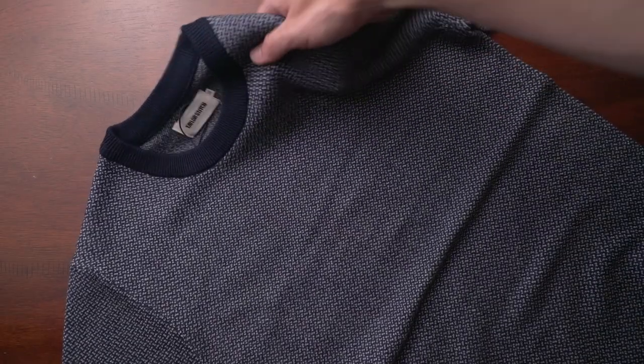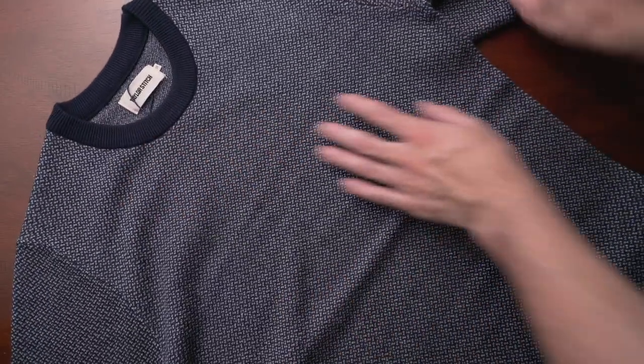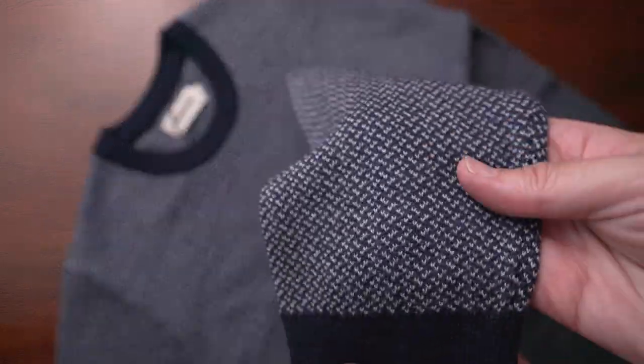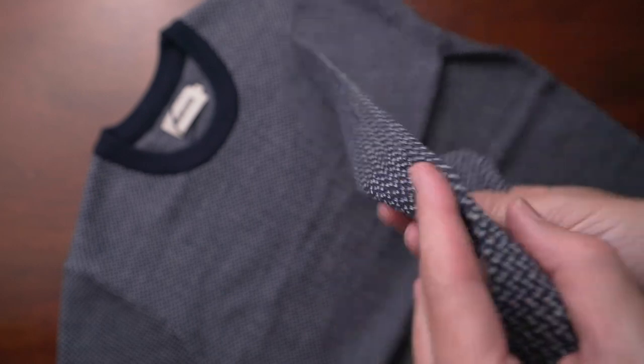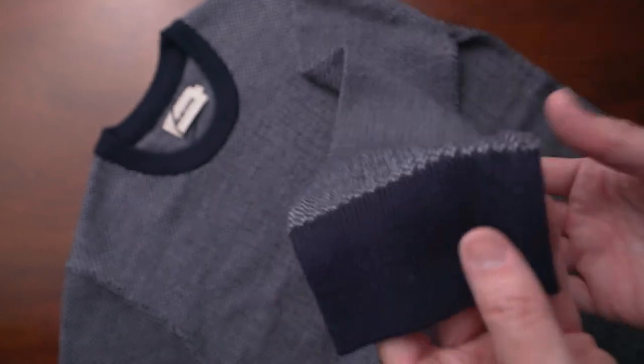It looks fantastic. That alone gives it a great look. But as a sweater, it's fantastic. It's 100% merino wool with 14 gauge yarn. As far as merino wool, this is one of the softest merino wool sweaters I've ever tried. It's great. And of course, it has the ribbed neck, cuffs, and bottom opening, and in that contrasting color.